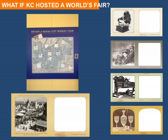we created reproductions of these stereo cards, but one side is blank, so you can actually draw an invention or a pavilion design, whatever you'd like, and put it on our magnetic map of Kansas City. So here there's this growing idea of what Kansas City would look like if a World's Fair was there.